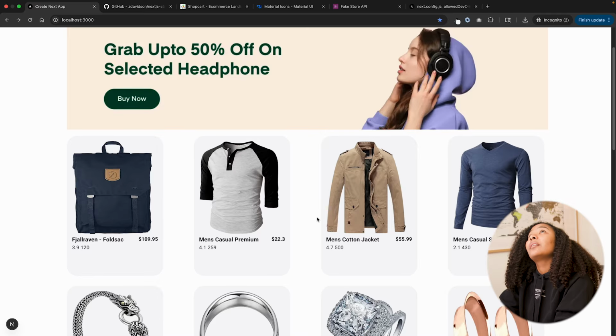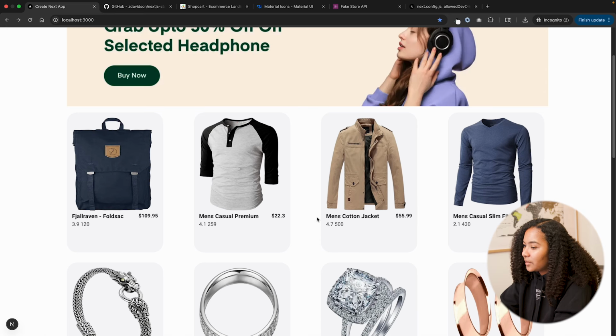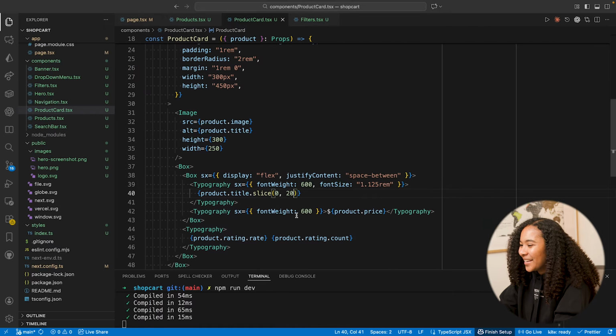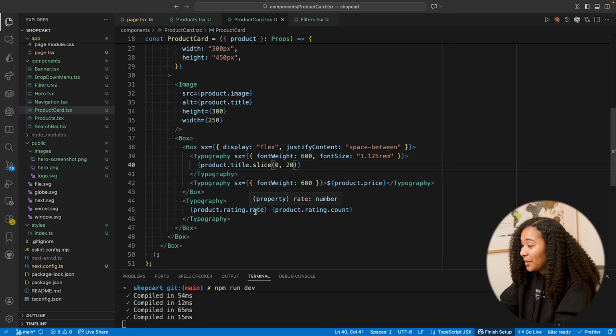Let's see if the length is longer, then I want to return a dot after. All right, don't worry about it too much. Let's try and add a rating. Oh, that's gonna be a little bit tricky as well.